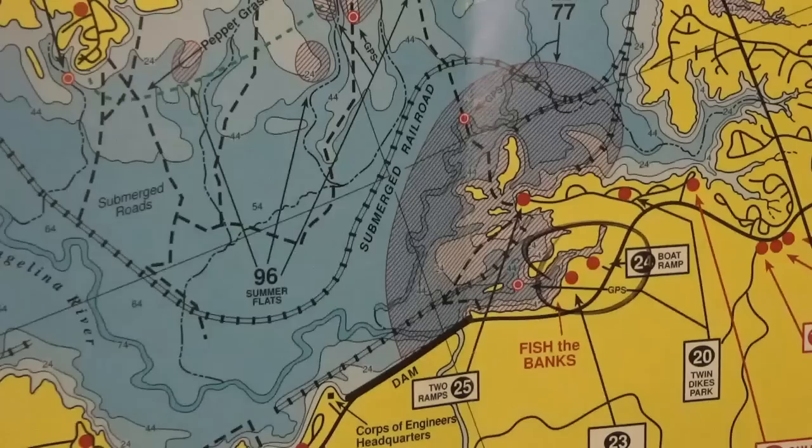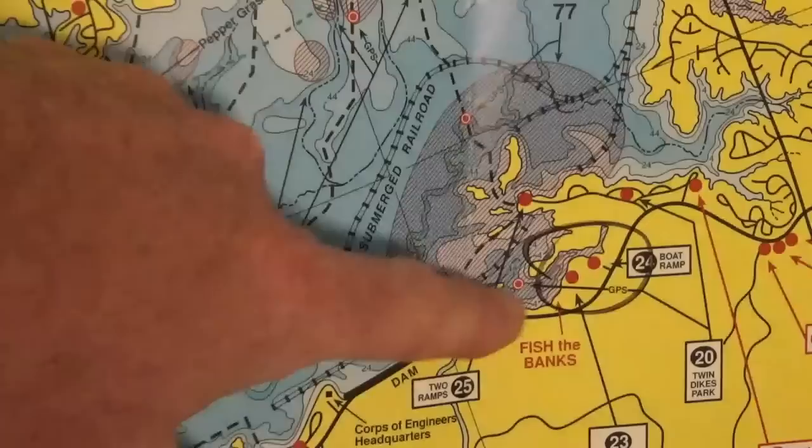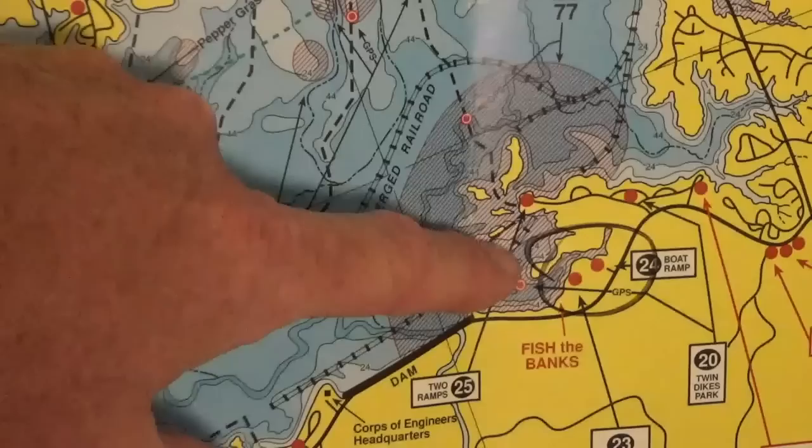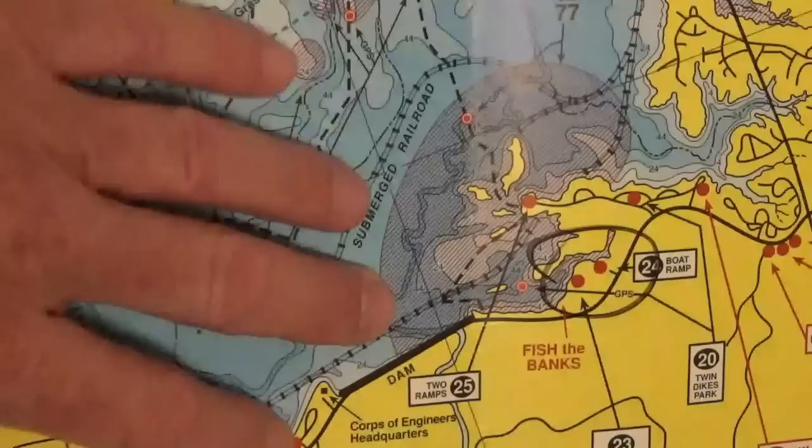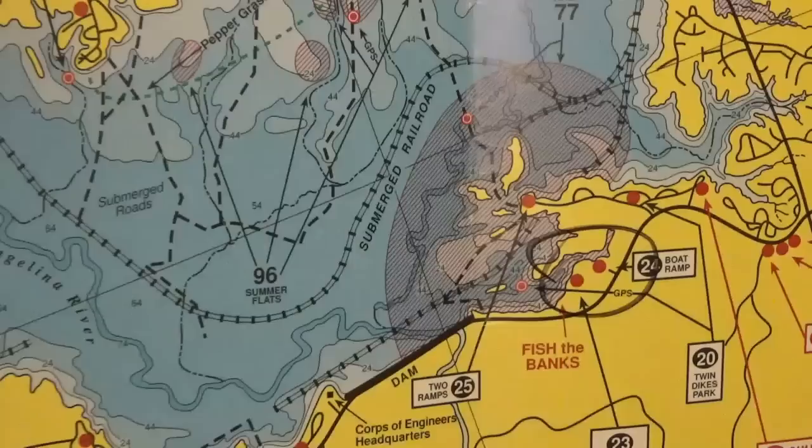If you launch at one of these public ramps, if the water is at pool, you can just run right straight around here and run in. If the water gets below pool, this gets pretty shallow through here, so it's best to run out and all the way around. And what I'll tell you is just run wider than what you think. This is all open water, except that little clay point right there sticks way, way out there. So you really want to be careful running around that clay point.